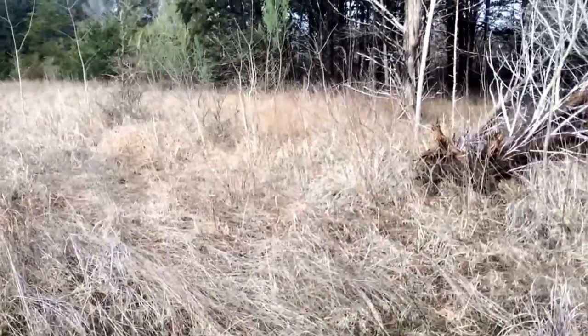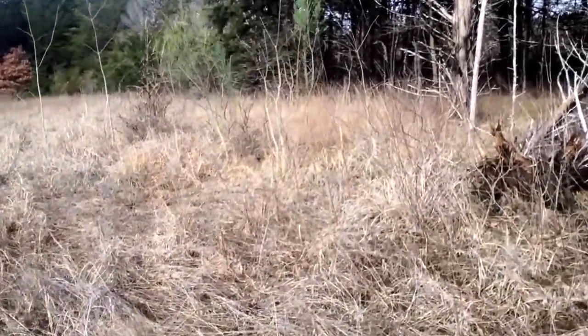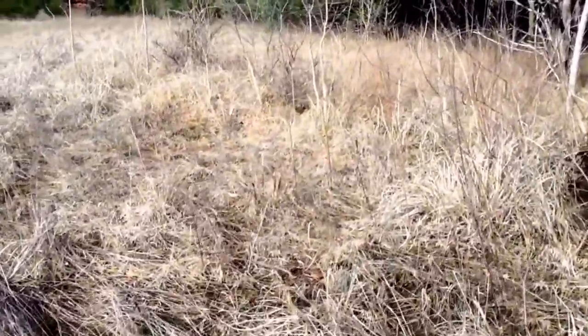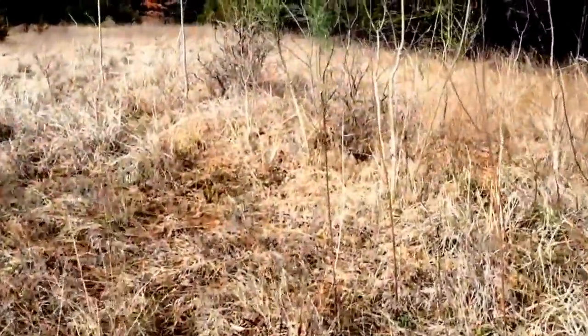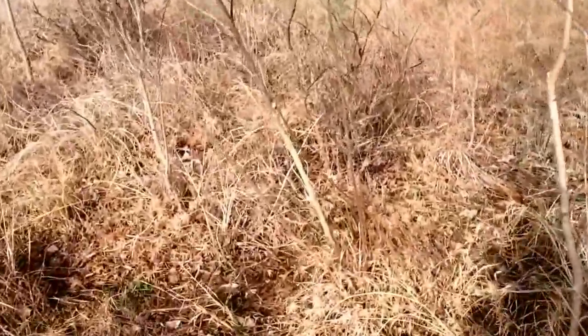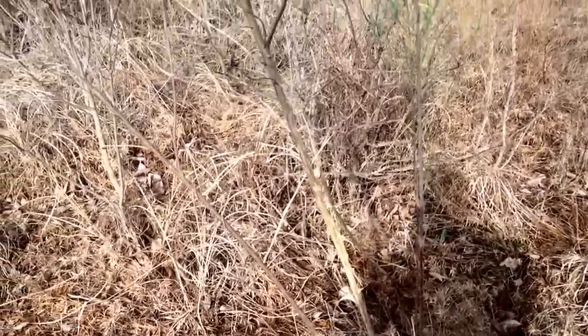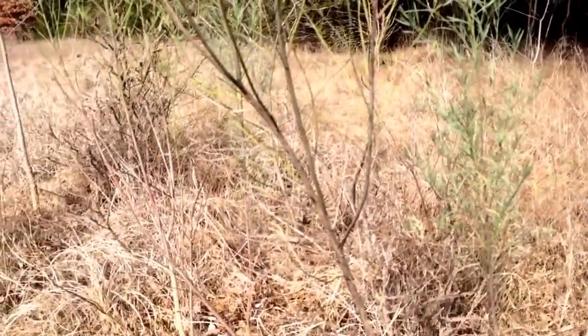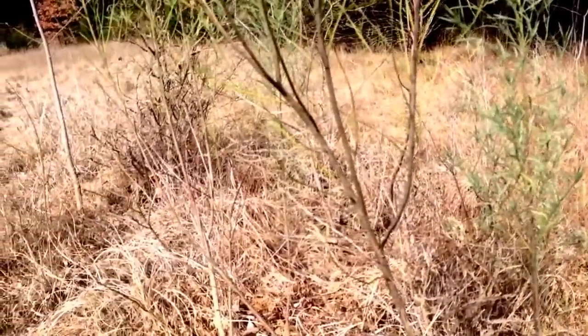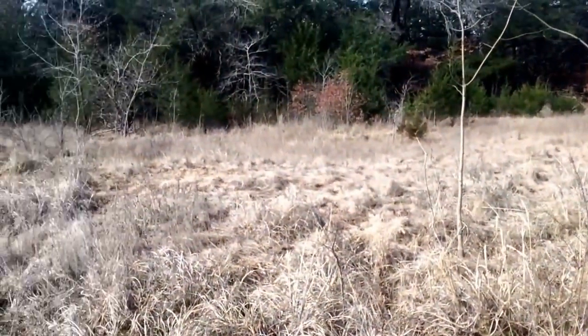And it looks like he comes out with the wind to his back, because I've got a little line along this edge, more rubs. It didn't look very big. The track I saw is not much bigger than a doe, so maybe a 1.5-year buck, maybe 2.5. But a couple more years, he might be worth it.